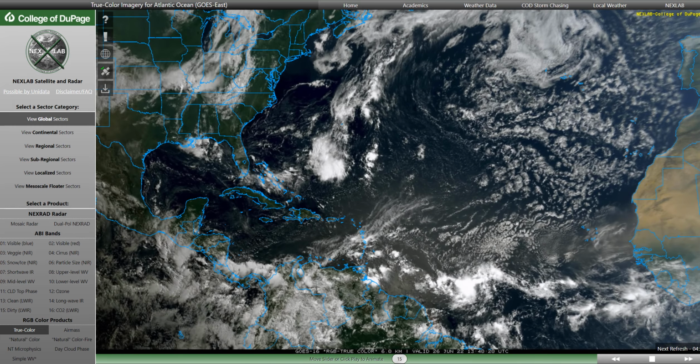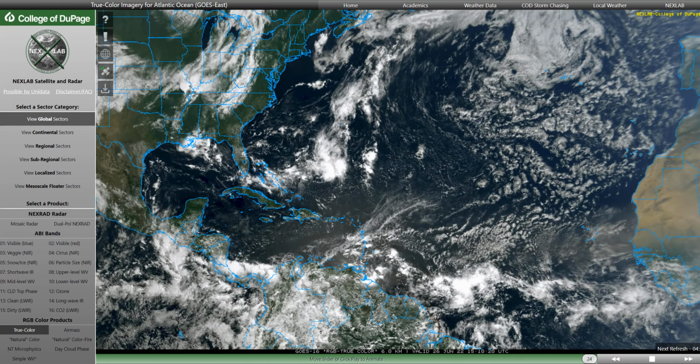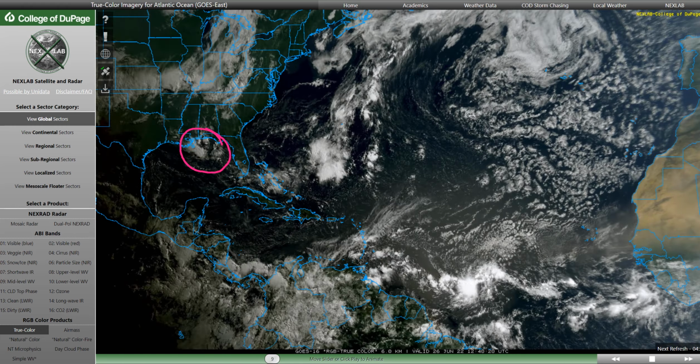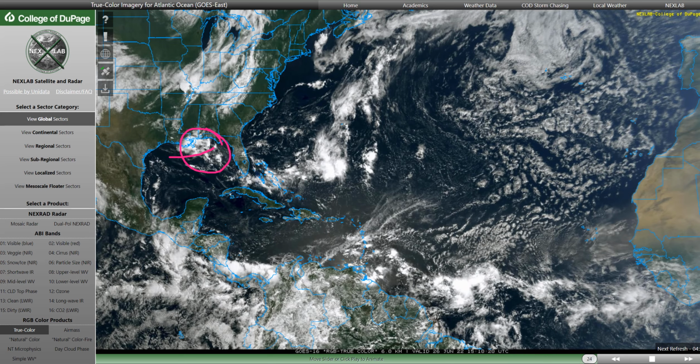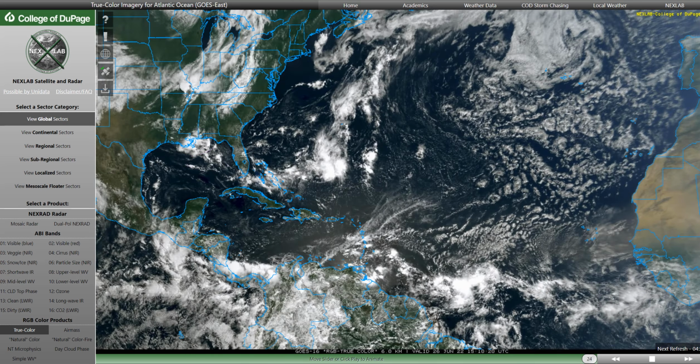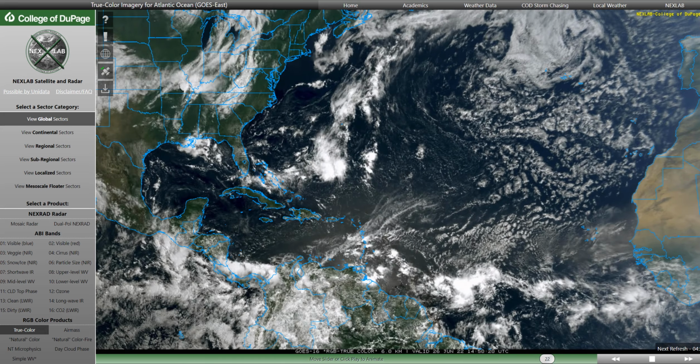First off is a little surface trough here in the Gulf of Mexico. We talked a little bit about this last week, a system that was going to drift into the Gulf and then wander off to the west. This has some chance to develop over the next couple of days as it moves towards Texas slowly, and it's over very warm water. So we'll talk about that one first.